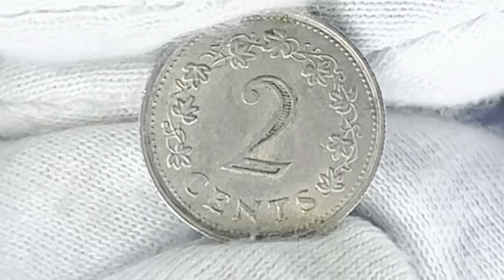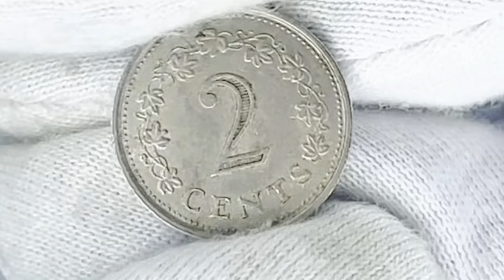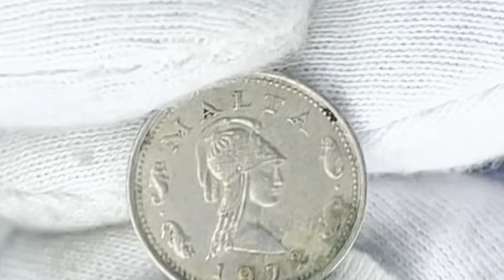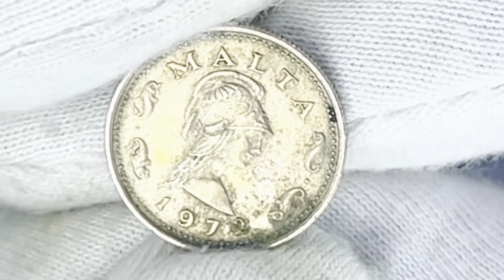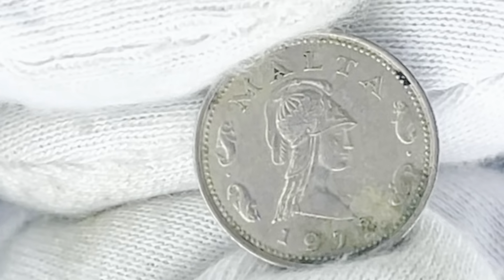Today, we dive deep into the story of the Malta 2-cent coin from 1972, the first of its kind after Malta gained independence. It's a tale of history, identity, myths, and surprising value in today's coin market. So, grab your magnifying glass, because this humble bronze coin hides more than meets the eye.